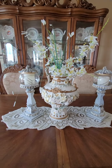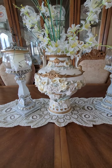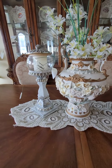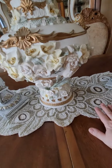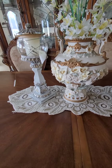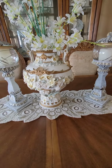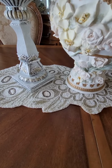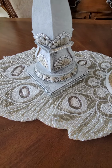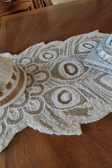As for my dining room table, I replaced the mirror tray that was on the table with this pretty thing I bought a while ago from Pier 1, I believe. I can't remember how much I paid for it. It wasn't too expensive, but it's really pretty. I haven't used it in a while, so I decided it's all beads. You can probably see it.